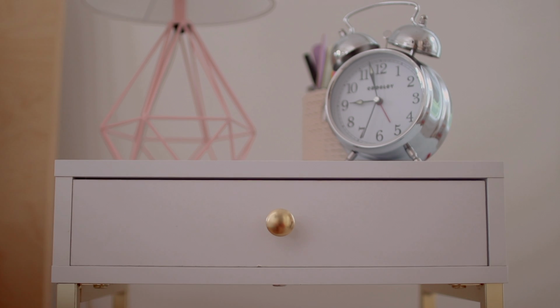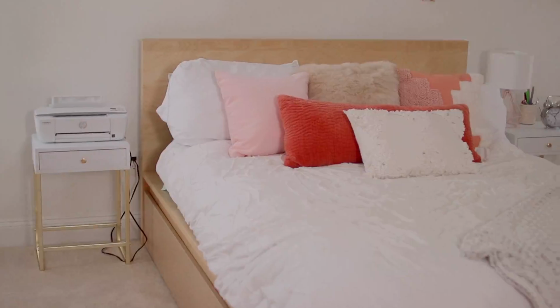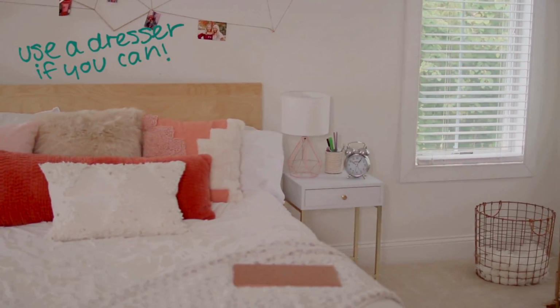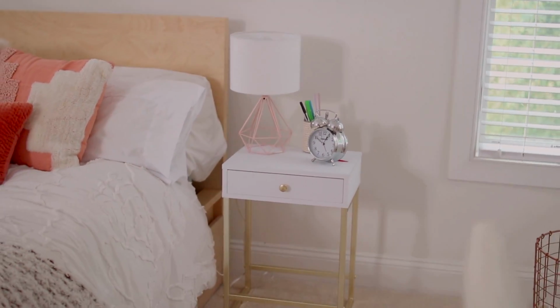Tip number 2 is to get a bedside table or tables that have at least one drawer in them. To get the most use out of it possible, I'd recommend actually getting a small dresser as your bedside table if you can. But if not, at least having just one drawer is just another way you can store your items without taking up more space.